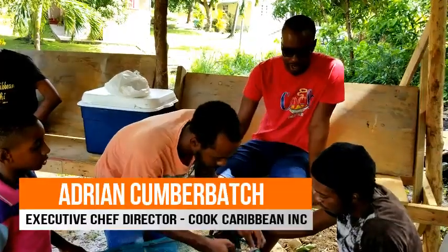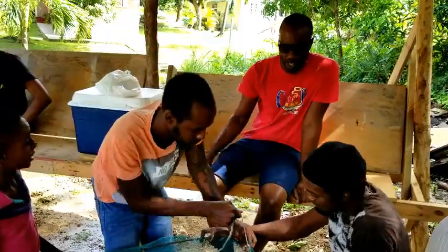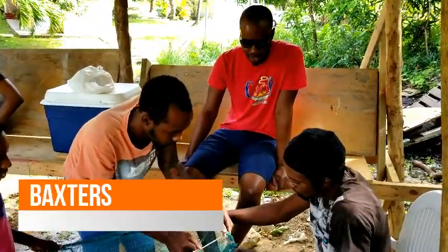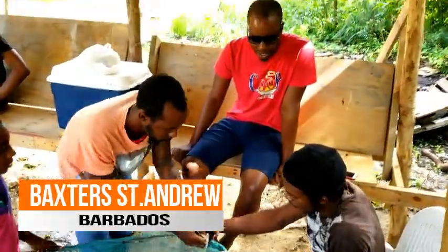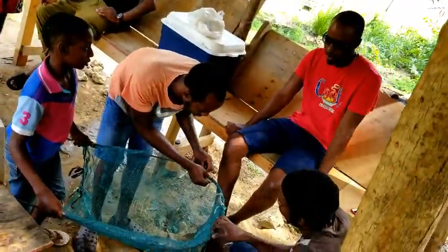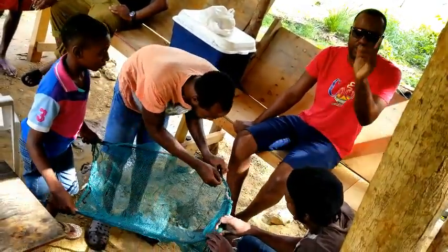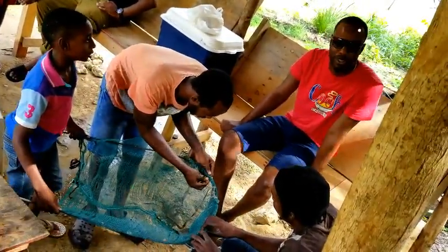Community of Baxters in St. Andrew. You guys are getting the crayfish net ready as we're going crayfishing. How far are we going? Going far? How far could we go? So we're going to get some crayfish. When we come back, we're going to be in the bush catching the crayfish. So let's stay tuned. Log on to the CBC Morning Barbados.